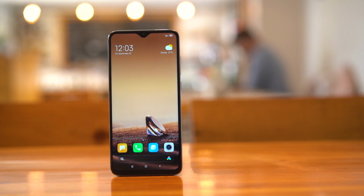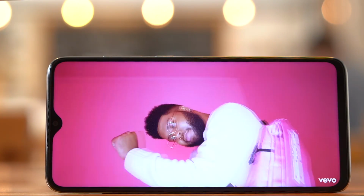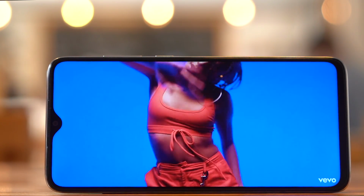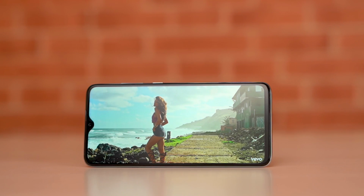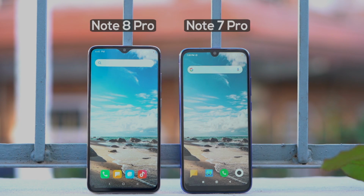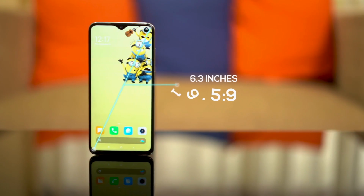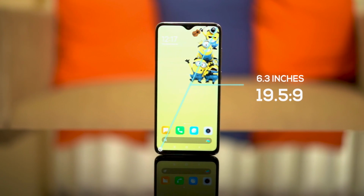Now let's talk about the display, which by the way is not AMOLED. I don't know about you guys, but I had been expecting an AMOLED display as an upgrade from the Note 7 Pro. However, the display is one of the best looking IPS displays. It's lively, colorful and fairly bright. So I have to say that this one definitely has better display than the Note 7 Pro. It's a 6.3 inches display with 19.5:9 aspect ratio, and as you can see, the bezels are pretty minimal.